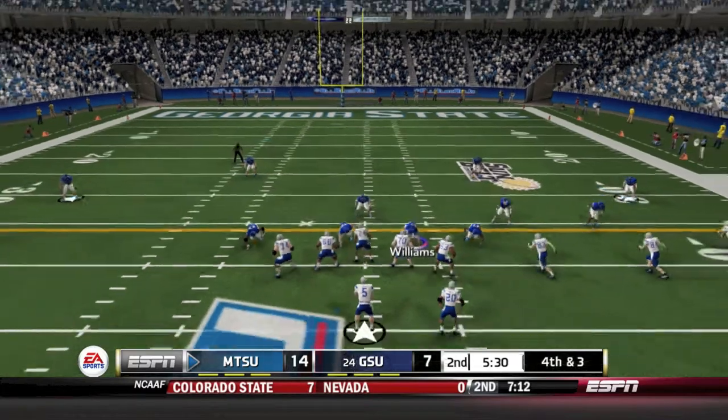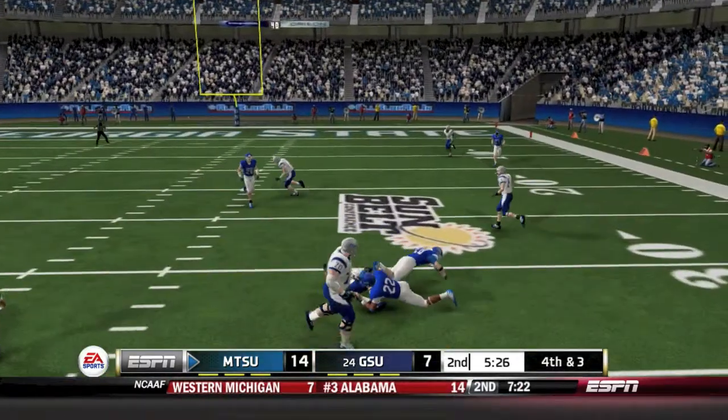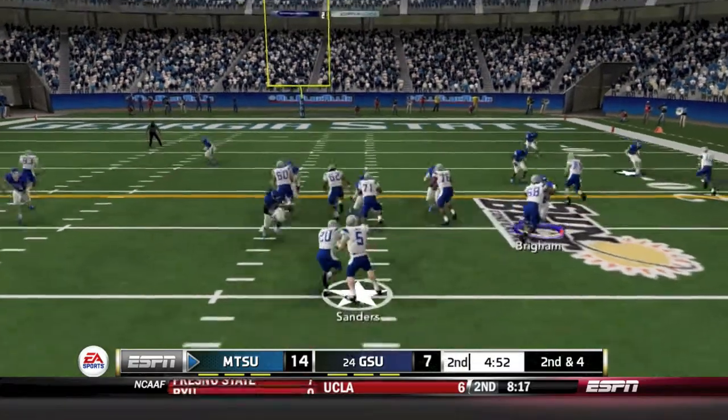but on 4th and 3, the offense comes out. Sanders looking to get the 1st down. He dumps it off to McCray for an 8-yard gain, and that 1st down. Looks like they're trying to put some points up and put the pressure on the Panthers.